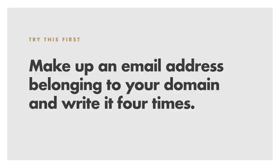By now, you should have a whole bunch of ideas that you can use, and we are gonna get into a couple of different ways that you can test your domain ideas with the people that you know. But first, try and make up an email address belonging to your new domain and write it down 4 times. What it's gonna do is indicate if the domain is too difficult to spell or if it's too long. I don't know if you've ever been in the doctor's office and filling out the paperwork and you've realized that your Gmail address is like 84 characters long, but that sucks. So write it 4 times and just see if it's too long.